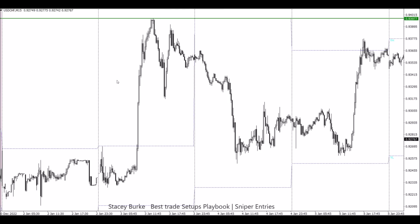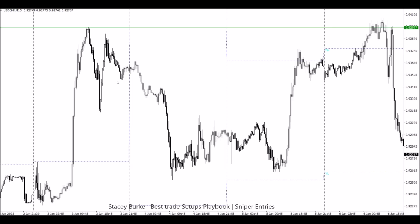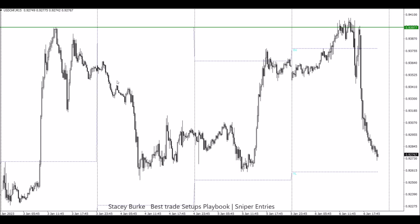80% of the time or greater, once Tuesday has traded, the high and the low will be in place. One of those extremes will tend to hold. High of the week, day 1, day 2, day 3 reverses on Thursday from the low of our consolidation.